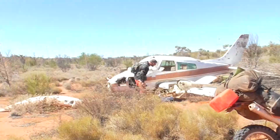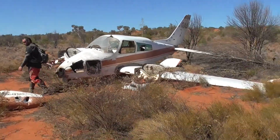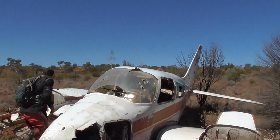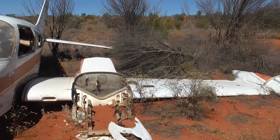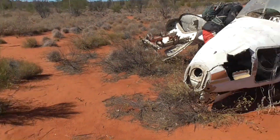So I don't know how long this thing's been out here for. Goldfields Air Services. Might be able to get some parts to keep the DR running. It's about that old. It's been shot at. Yeah, I wouldn't mind knowing when this thing actually came down.